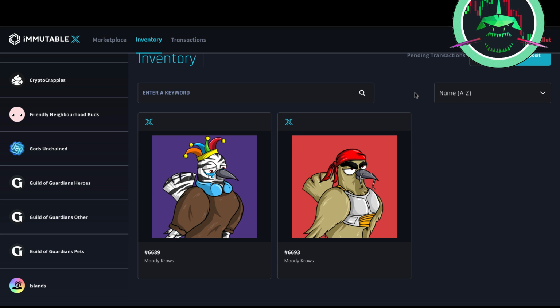I don't plan on selling these two anytime soon. I believe the zebra skins are pretty rare. And then Vegeta is just, dude, that's Vegeta. I'm not selling that anytime soon for sure. So, guys, question answered, hopefully.